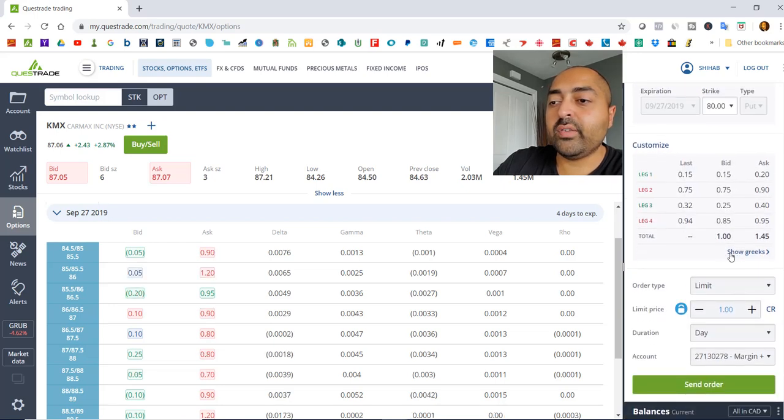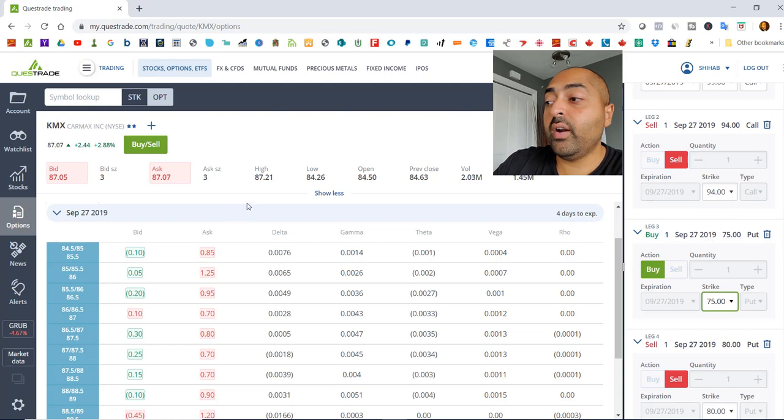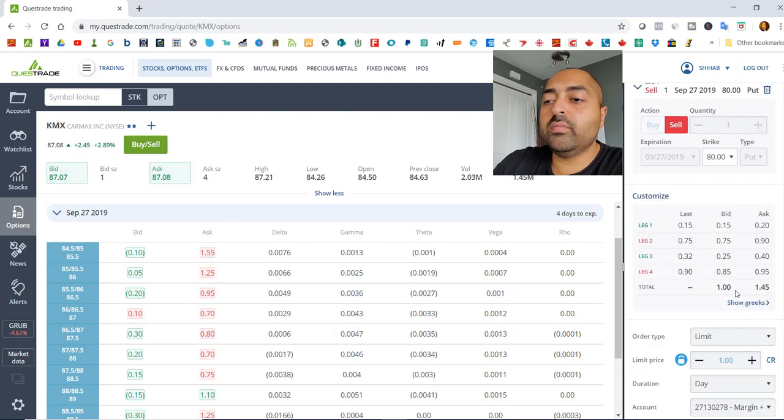So I'd get about $1.10, $1.20 out of this trade, but I'm risking $380, and I would need CarMax to stay above 80 and below 94 after earnings tomorrow. So risk to reward, I don't think it's that great. I am losing $380 versus making $120. Not sure it's something I want to take.